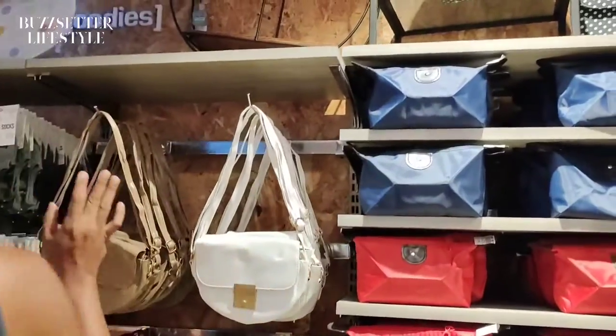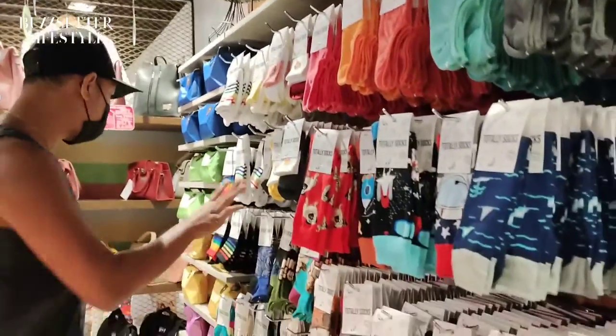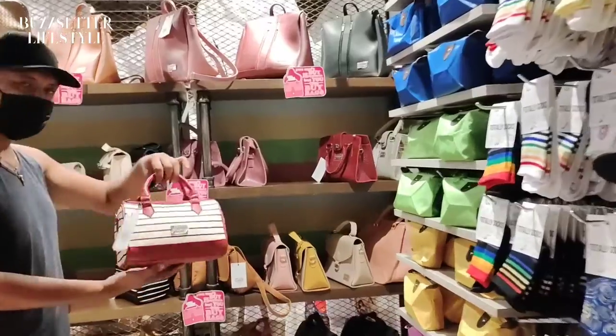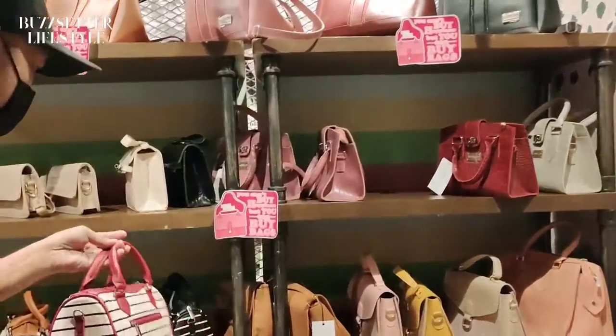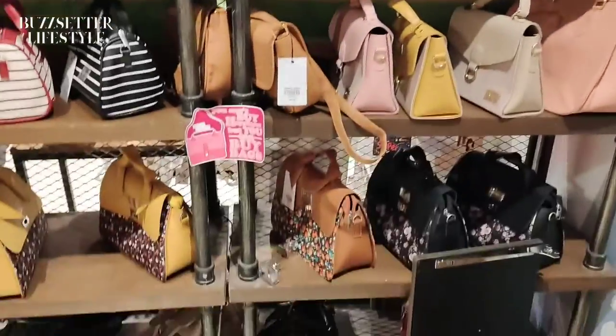We got more over here. This is actually the Papillon. So these are the ankle socks. They got ankle socks as well. Lots of socks over here and more bags over here. So I'm not sure this is kind of your type. Some girls might love it. We got leather as well right here. So next up over here, this is a bit more modern.